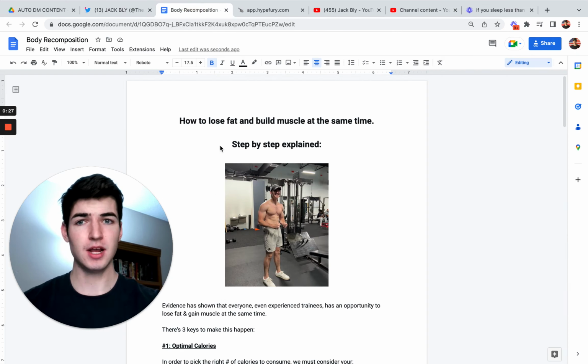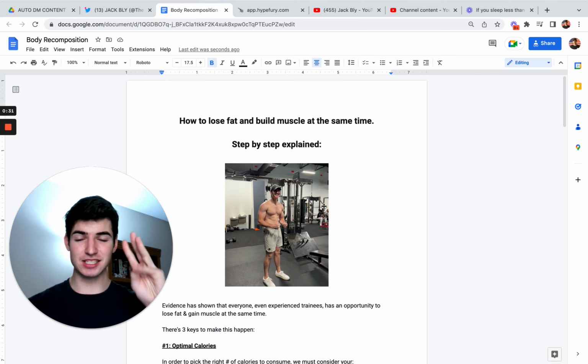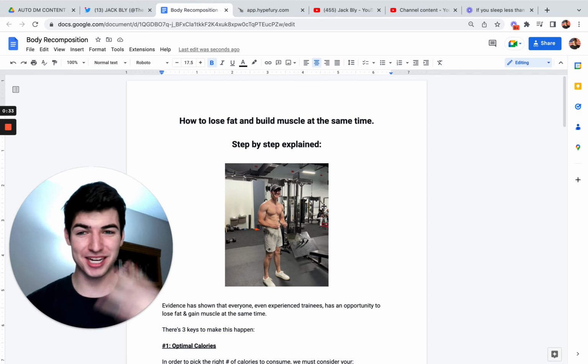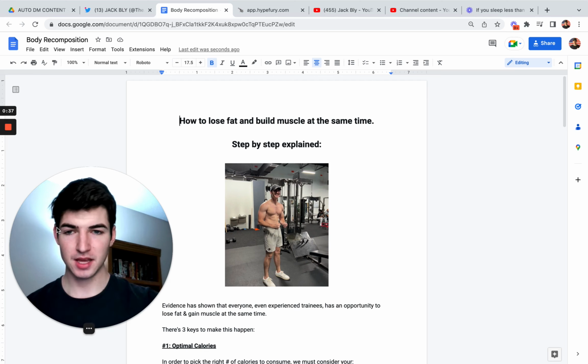So let's jump into it. How do you make this happen? There's 3 keys that we need to do. If we do these 3 keys, we're going to be golden. We're going to be amazing. We're going to make this happen. So number 1, optimal calories.